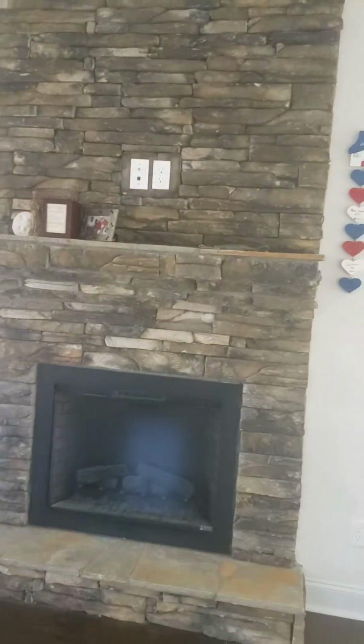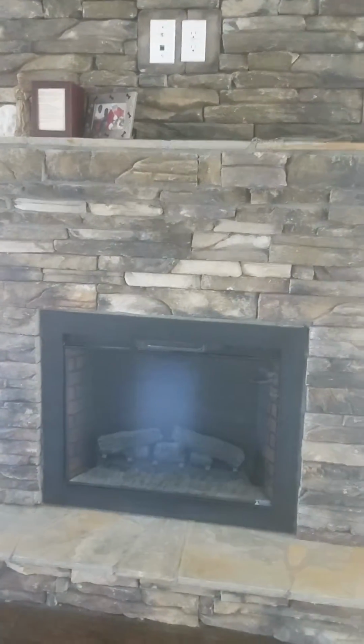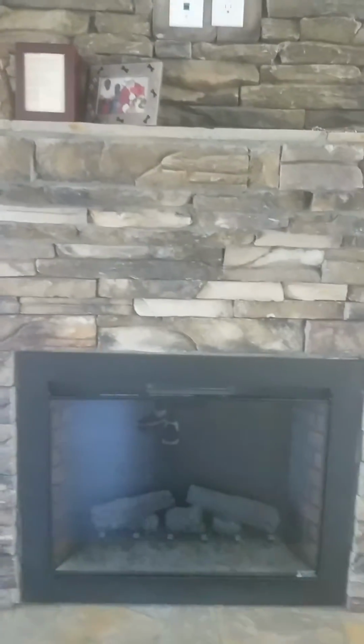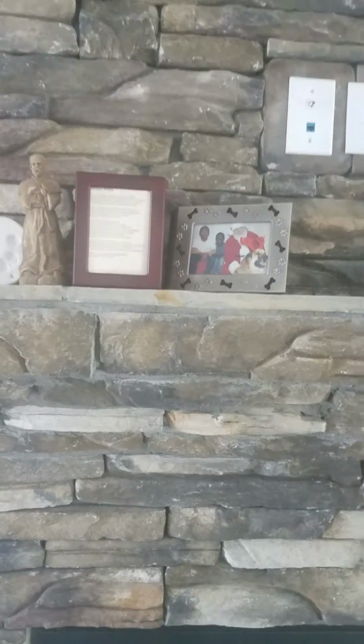And I'll turn around here. There's a fireplace on this side too. So we have the double-sided fireplace, and they're electric. They're not gas, so the flames are fake. They're just for aesthetics, and they also give off heat. And I have Samson's urn and his picture and stuff up in here on this side. So that is the living room.